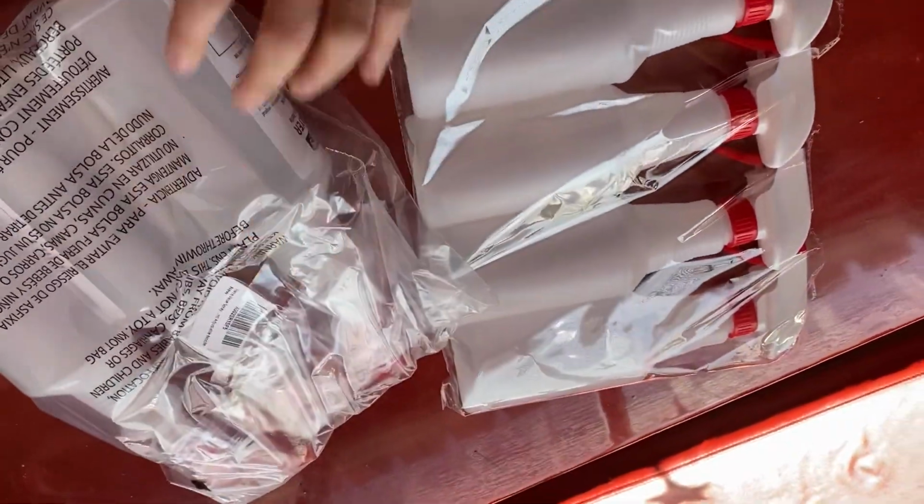All right, so we're back at the clubhouse. I got some stuff from Amazon for this big chemical guy's order we have in. So that's just to break it up. So this was like $6 and this was like $8. I don't know what the difference is, but I guess we'll figure it out.